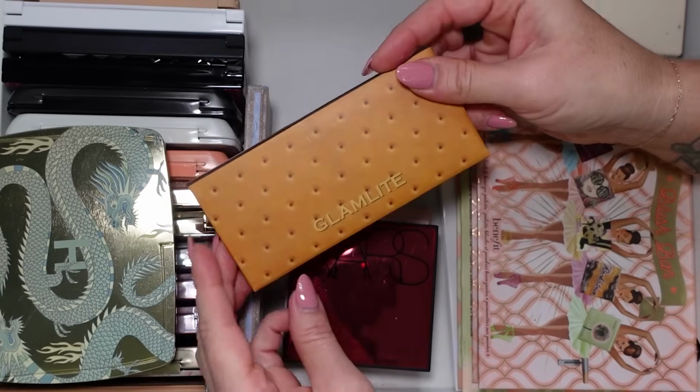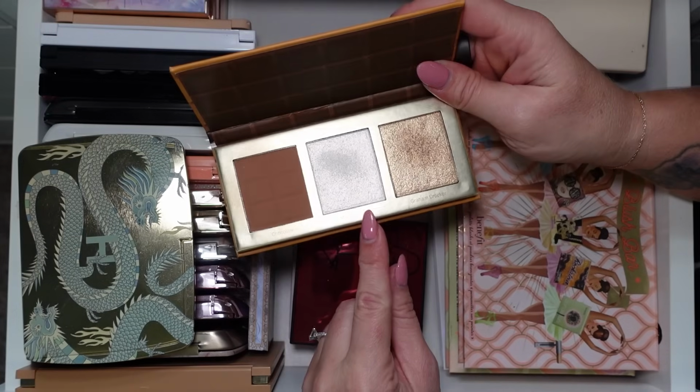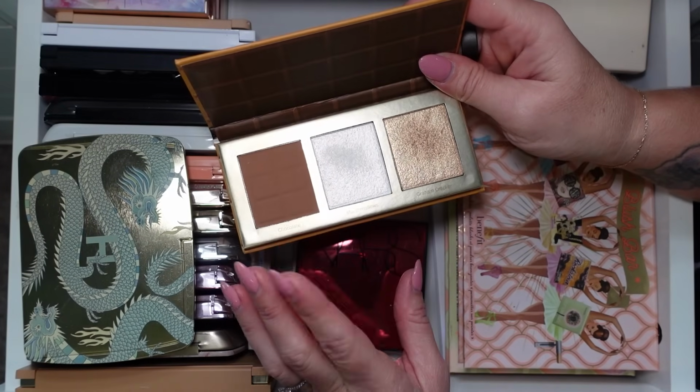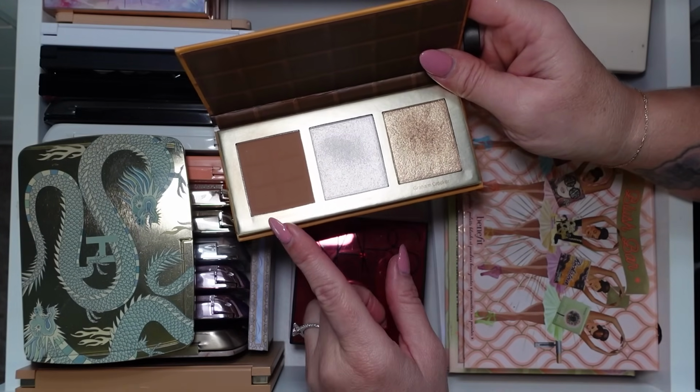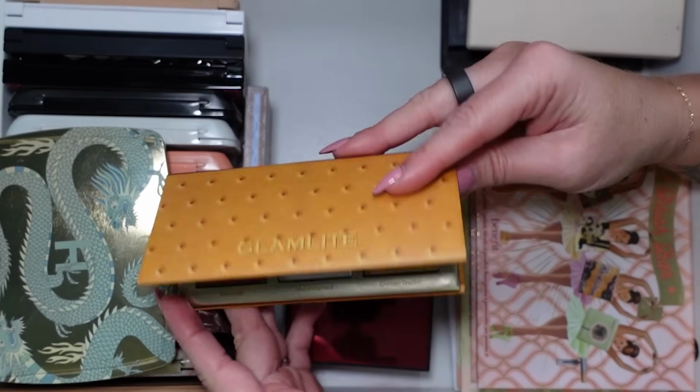Okay, we have this one from Glamlight. This was the like s'mores one. I'm gonna get rid of this one. I just kept another Glamlight Hershey's that has these similar, and I don't think I need to keep the bronzer. And I just kept the CoverGirl Chocoholic, so this one I'm gonna pass on.